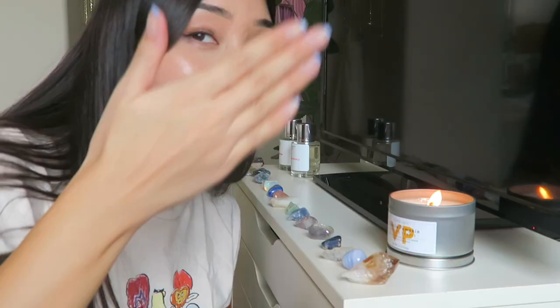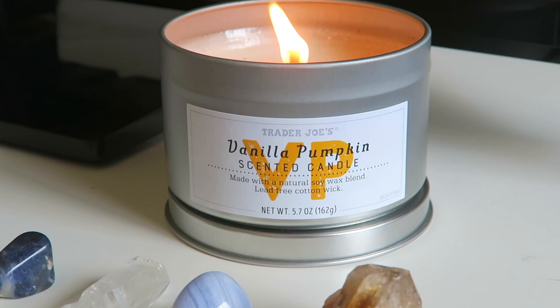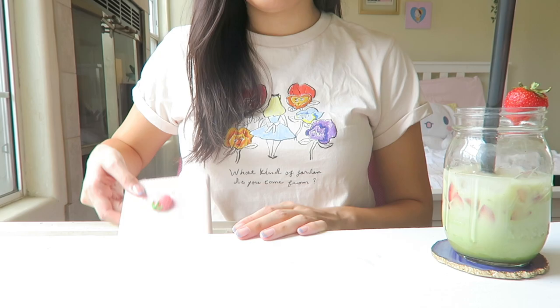From Trader Joe's. It's the vanilla pumpkin scented candle. It was only $3.99 and it smells incredible. Why didn't anyone tell me that Trader Joe's is selling candles now?